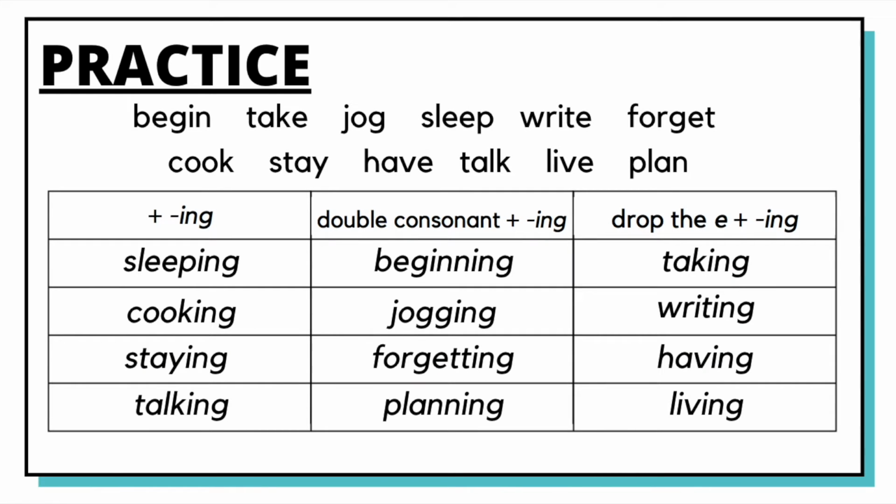How do your answers look? For the verbs that we just add ing, do you have sleeping, cooking, staying, and talking? For the verbs where we double the consonant and add ing, do you have beginning, jogging, forgetting, and planning? And for verbs that we drop the e and add ing, do you have taking, writing, having, and living? If so, great, let's move on.